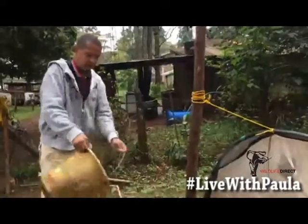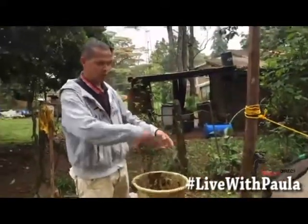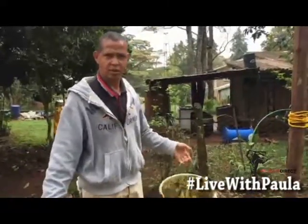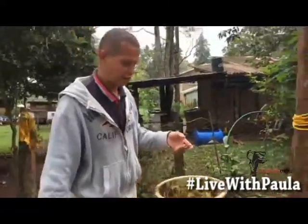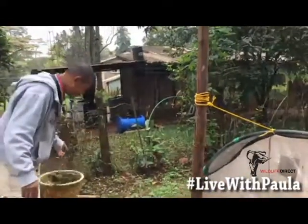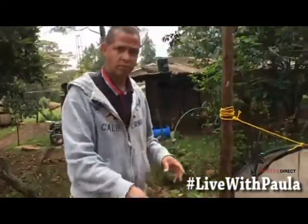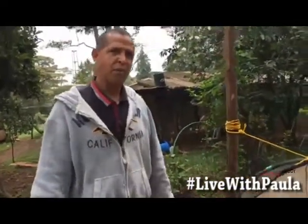So this would be a mixture of cow dung and water. Okay. One full bucket of cow dung plus one bucket of water will give you enough gas to even cook githeri. Wow. To cook githeri, like 8 hours of cooking? Well, no, 3 hours. It takes 3 hours to cook. Yeah, but because it's warm.